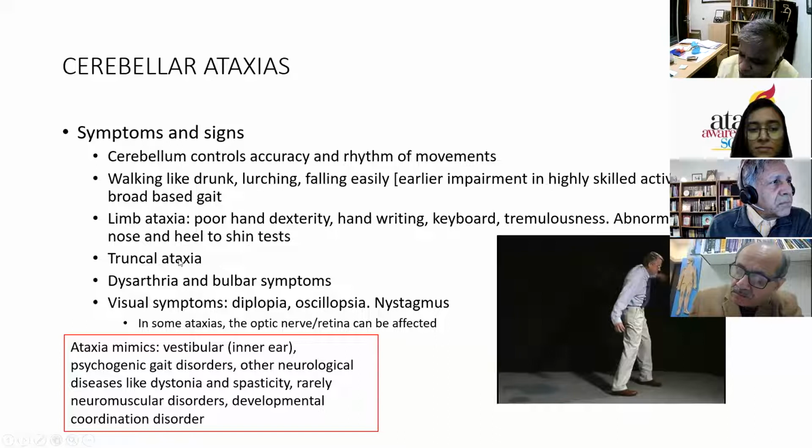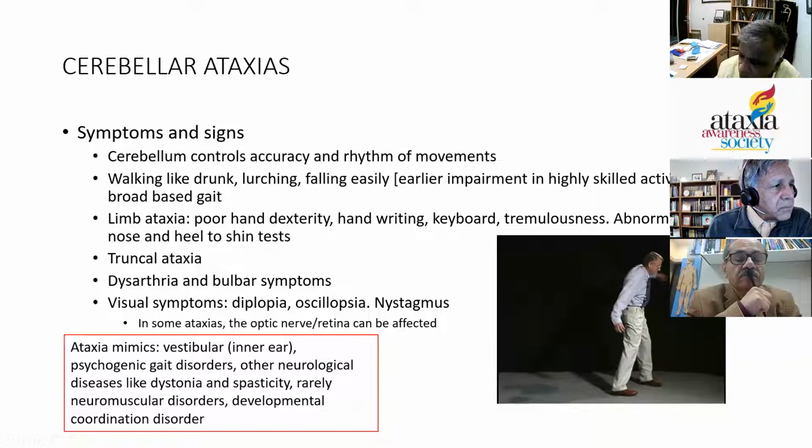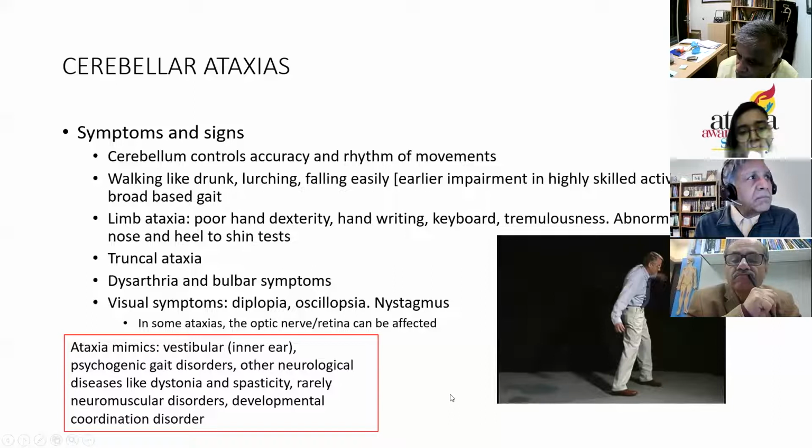Speech becomes abnormal. You can have trouble swallowing, called bulbar symptoms. A lot of the patients have some visual symptoms because the control of the eye movement is done by the cerebellum. So you get nystagmus, which is a jerky movement. And there are many other illnesses that can look like ataxia, which we need to figure out.